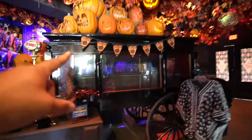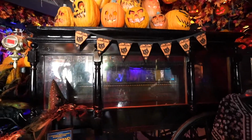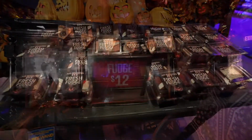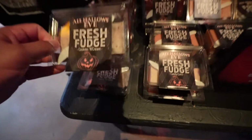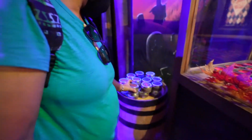Karen, do you remember this on Halloween Horror Nights? What did they have over here? They used to have the girl that was in there with the rats walking over. Yeah, indulge yourself right there with some fresh fudge, cookies and cream, and Rocky Road, sound good? Oh, Rocky Road. $20 for the candles. Look at these guys. They have their own set of candles, and they make them in-house here.